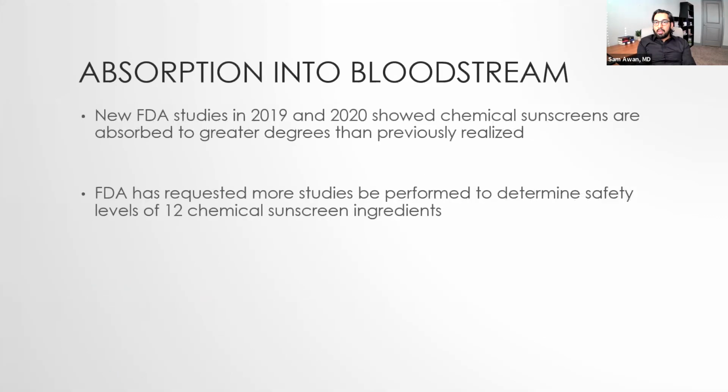So in terms of the FDA studies, in the last 2 years, there have been 2 studies published that suggest with chemical sunscreens, a higher degree of the chemical is absorbed into the bloodstream than we previously realized. Now, I want to emphasize that these studies did not show any harm with that absorption. In fact, the study's authors did not recommend avoiding sunscreen.